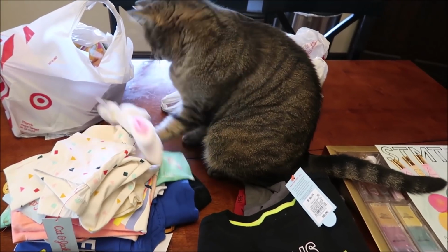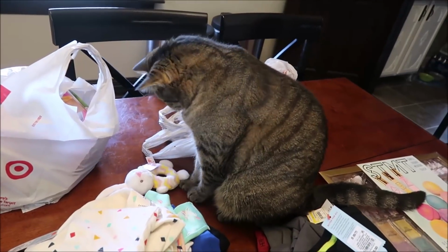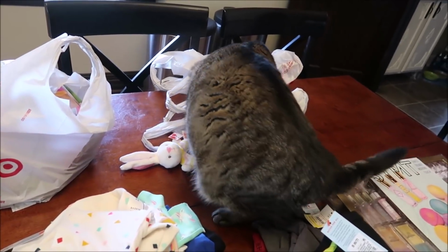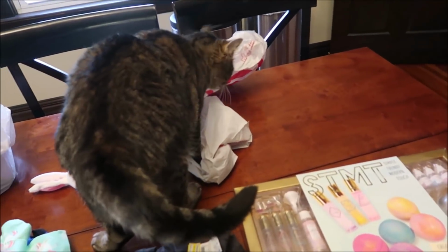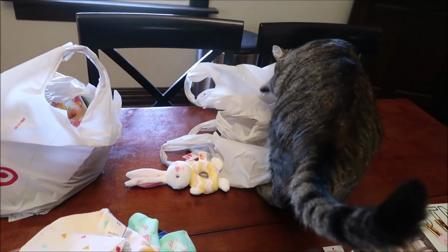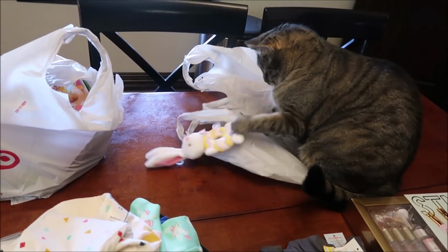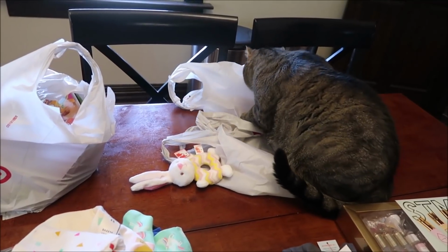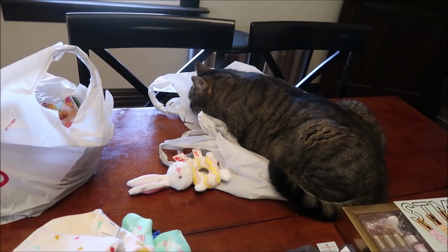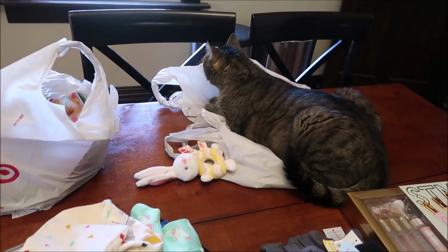do you all remember, were you watching the vlog where he got the elf on the shelf? I bought the little mini ones at Target, and he dragged it out in the hallway. Yeah, I have a feeling that's what's going to happen to Peter Cottontail here too. Now those are just empty bags, so yeah. Now that he's gotten that out, I guess he's going to lay down. Yeah, that's exactly what he's going to do. He loves a bag. More than anything, he loves a bag.